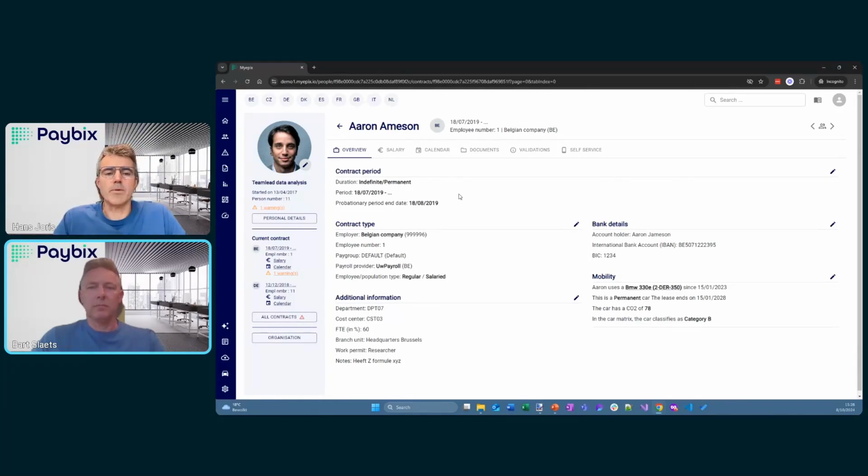Maybe also add that when you have two concurrent contracts, each of the two data sets will be sent to the respective payroll provider. So in this case, it is information going to the Belgian and information going to the German payroll provider. Indeed, we remember which provider already got which information. Okay, that is very clear, thank you.